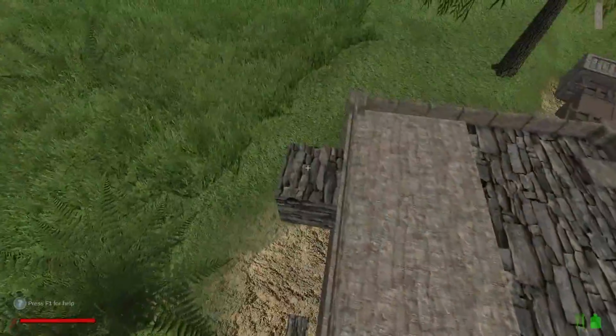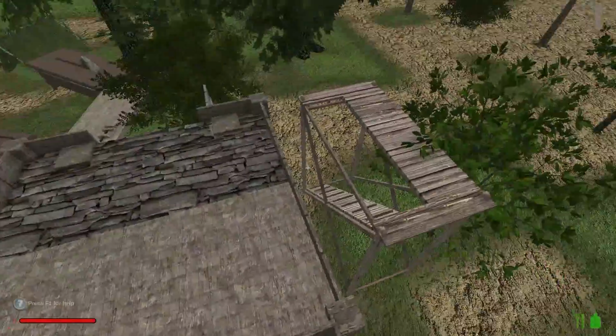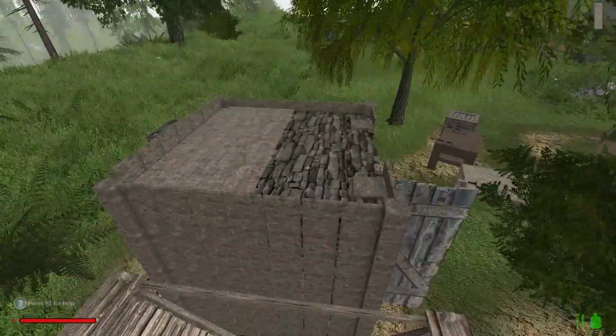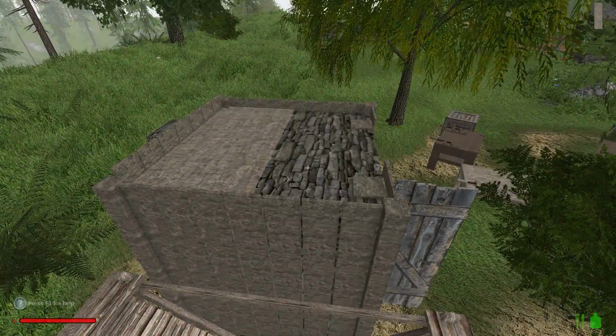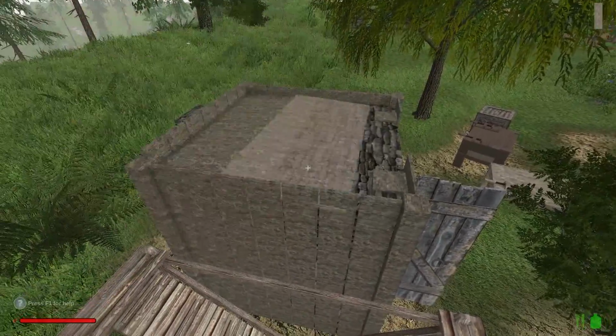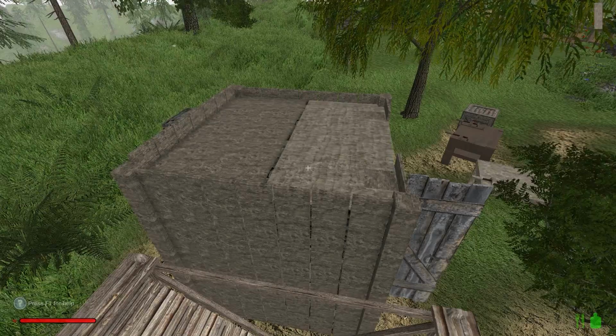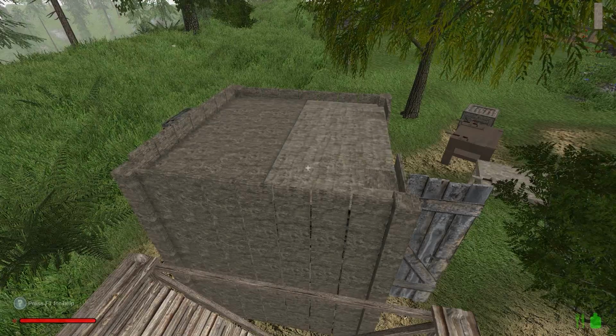It does help. I'm just now moving this over so it's kind of lined up a little bit, and we're going to use a couple of big planks up here. And I do not want this building to look perfect in any way, shape, or form. This is a bathroom, plain and simple. And hit Control again. I don't want it to be perfect. The roof is, yeah, it's messed up and stuff.